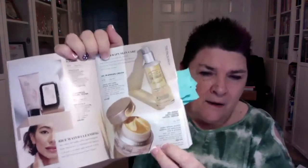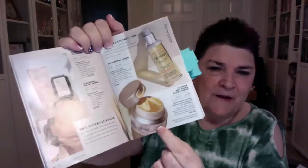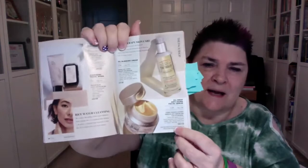And then when I'm not using the real high-end skincare, this is my second favorite right here. This is the Oil Drop Oil Blending Cream. When you first open it, it has the layer of cream on the top and then the layer of oil, and then the cream. It comes with a stirrer and you have to stir it just the first time you open it. And then after that, it's amazing.